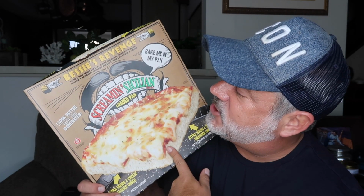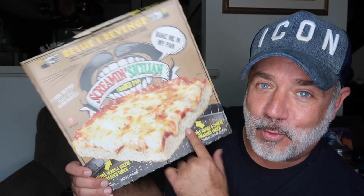It's Bessie's Revenge Screamin' Sicilian Loaded Pan Pizza, and you cook it right in the pan and everything. It's real easy. This was fantastic. Now, I can only speak to the cheese pizza. I can't speak to the rest, so I don't know. Okay. Woo!